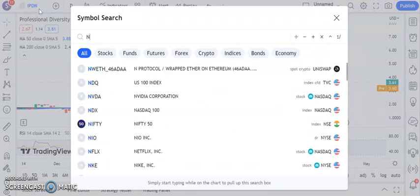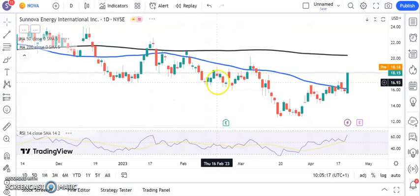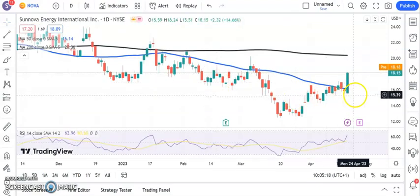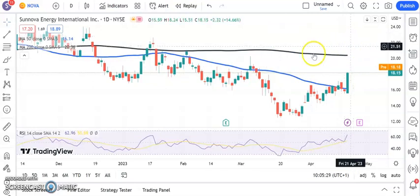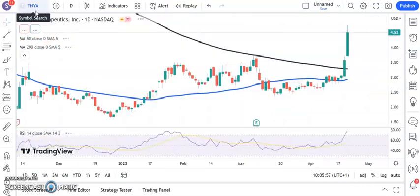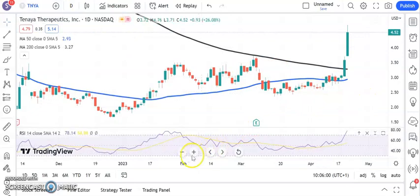On to another riser, and Sunnova Energy International. Here, almost effectively a key reversal to the upside for the shares, heading towards the main resistance zone and the gap there from back in December around $22.80. Expect to see that by the end of next month while we hold above the $16 area, which is the 50-day moving average.